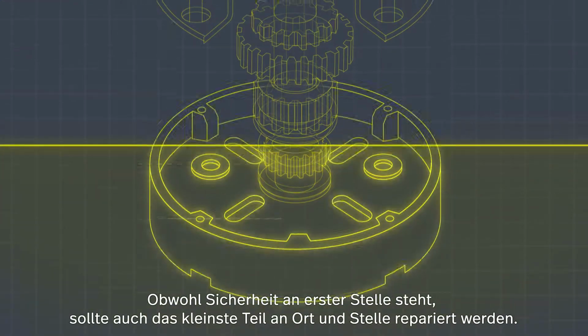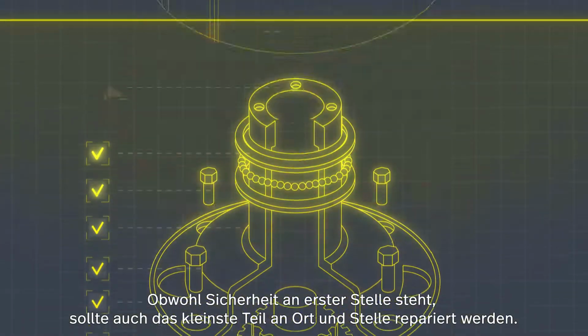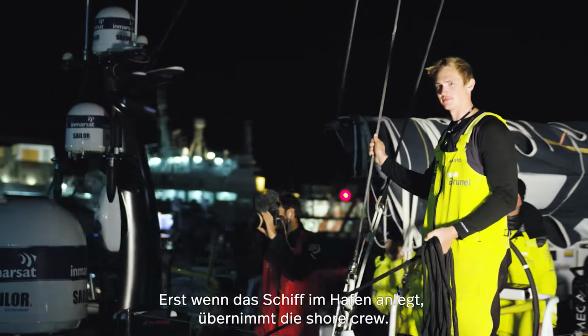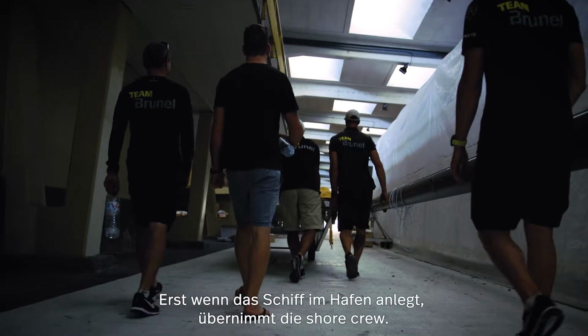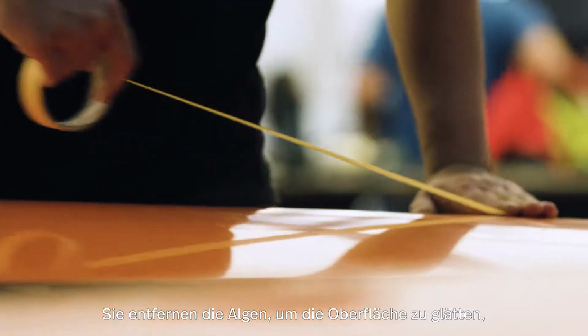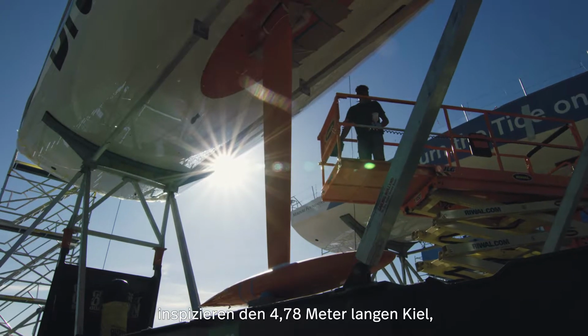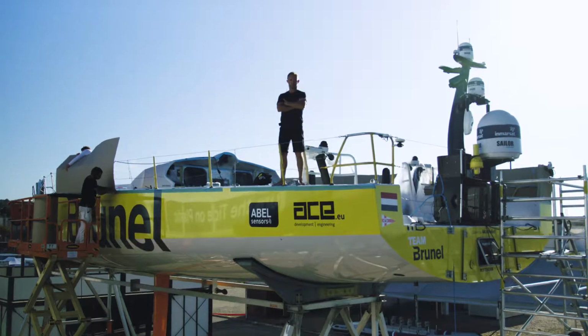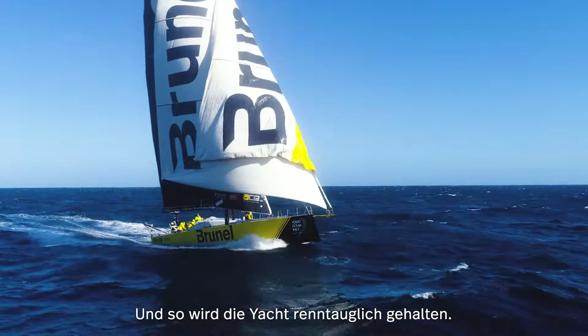Safety comes first, but every broken part should be repaired right on the spot, even if that is in the middle of the ocean. Only when the ship docks at the harbour, the shore crew takes over. They remove the algae to smooth up the surface, inspect the 4.78-meter-long keel, and completely disassemble the carbon fibre yacht. And that's how you engineer maintenance.